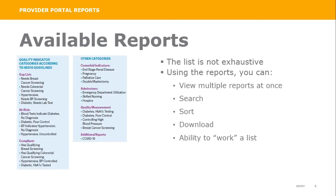Recently, we did add our COVID-19 reporting. So really, this COVID-19 report allows you to see positive test results as well as negative test results, and if applicable, if they've received an antibody test as well. What's really great about these reports, recently we just went live with a couple new reports, so this list isn't exhaustive. So I definitely can see this to be built out more in the near future.